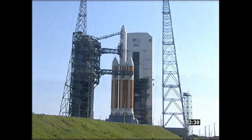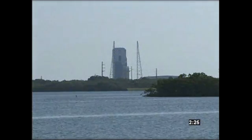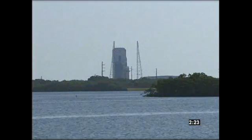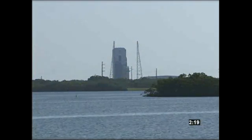This is Delta Mission Control at 2 minutes, 29 seconds, and counting. We're continuing to count down towards T0. The launch vehicle, spacecraft, ground systems, and the weather are all in a go status.